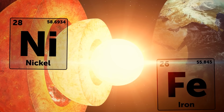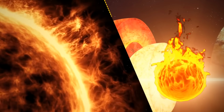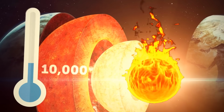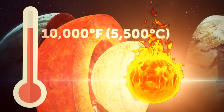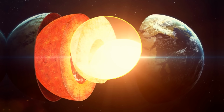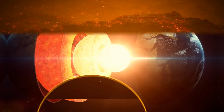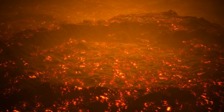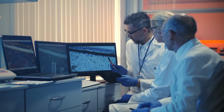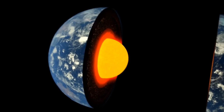Made of nickel and solid iron, it's burning hot. The temperature at the center of our planet is the same as at the surface of the Sun. The outer core can reach almost 10,000 degrees Fahrenheit. It's difficult to explore because we can't go there, and it's like looking through a really dirty window of 3,200 miles of molten metal and rocks. But we can rely on laboratory experiments on heated pressurized rocks, signals from seismic waves, and computer models.